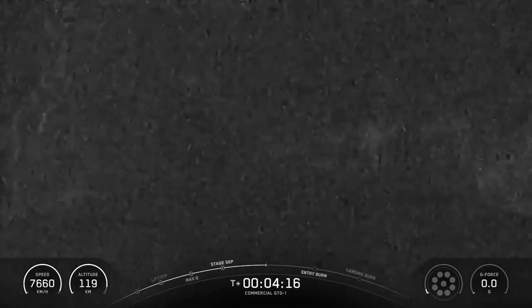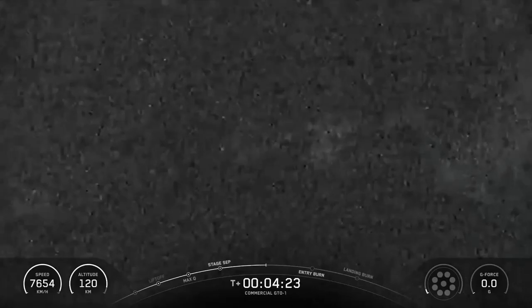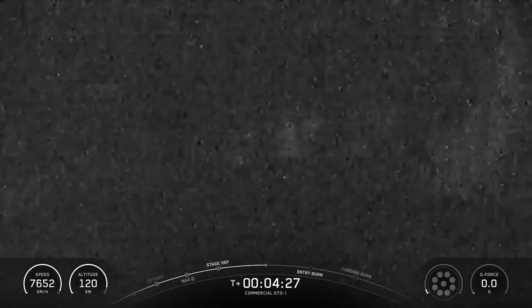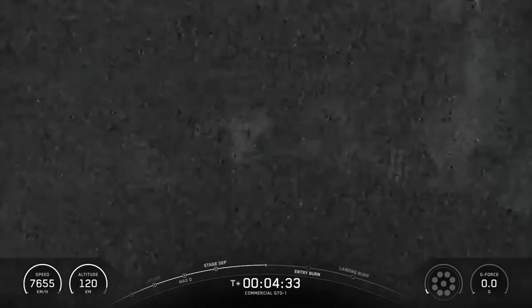Now, during the entry burn, Falcon 9 is decelerating by firing its Merlin engines, but the vehicle is still moving really fast, and this causes the vehicle to fly through Merlin's exhaust gases, and this deposits a layer of soot on the vehicle surface, which is why our flight-proven vehicles look the way they do. And that soot comes from the carbon-based fuel that Falcon 9 uses.